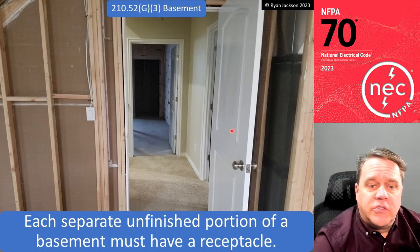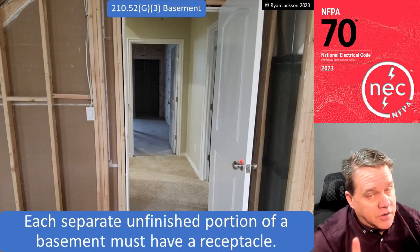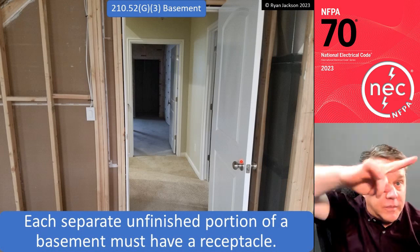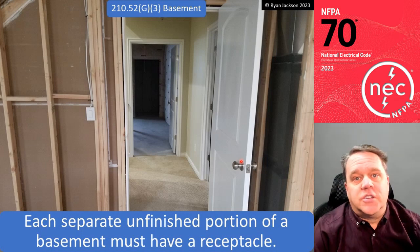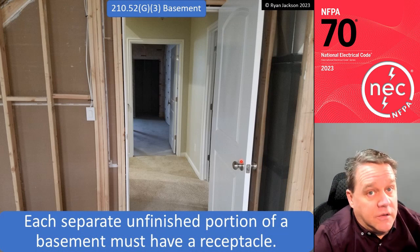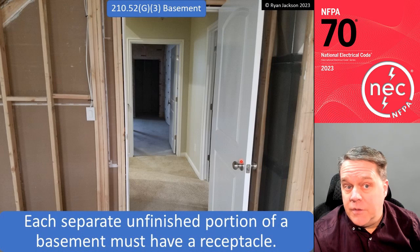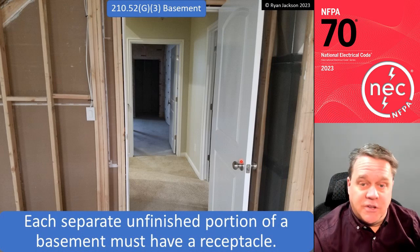And of course, going through this door here that's right in front of our face, separate unfinished portion that's the rest of the basement. So for this installation, I have to have 3 receptacle outlets to satisfy 210.52 G3. Some basements, you need 1. Some basements, you need more than 1. So this one, you need more than 1.